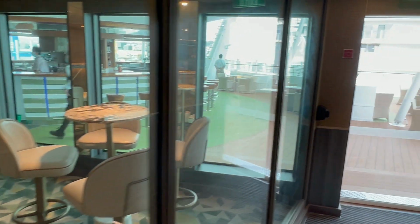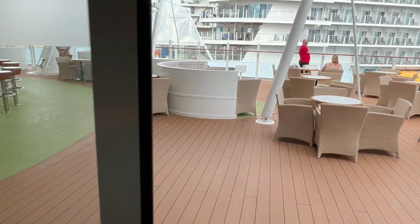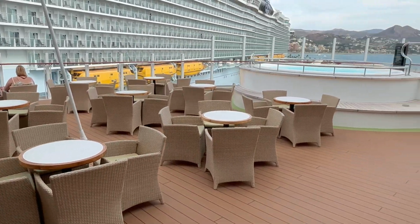This is deck 8. I don't know why it wouldn't stick with me. It didn't stick well when you were on there, but when you're watching it back, it has stuck with you. Well, it didn't stick in 2 weeks. I just don't get it. Maybe I have a problem with the number 8.